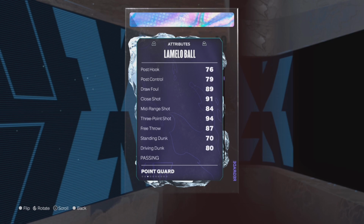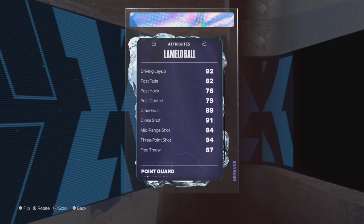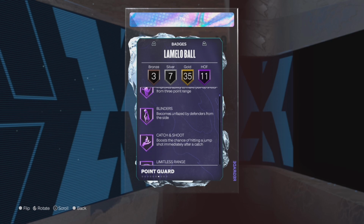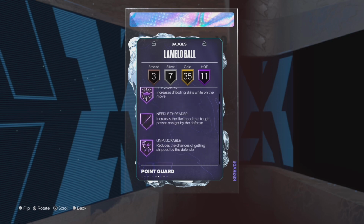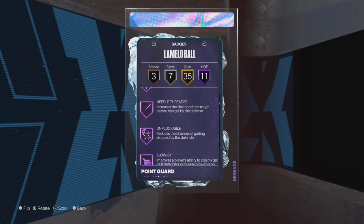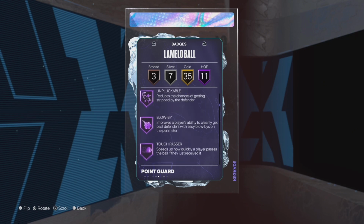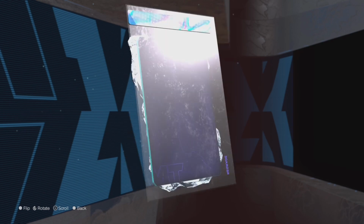And of course, his shooting is going to be high with a 94 three-pointer. Now, the 84 mid-range doesn't really, I'm a mid-range specialist, but it still gets the job done. Great badges, of course. We're only going to worry about the Hall of Fame badges. Every card I say got Hall of Fames. 8 and 3s, blinders, catch shoot, limitless, diamond handles for days, hyperdrive, needle threader, unpluckable, and blow by, and touch passer. Great passer, of course, obviously things like that.